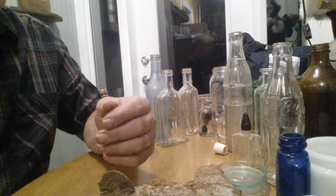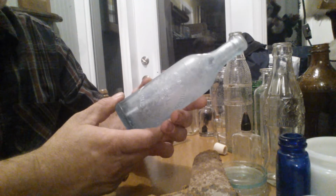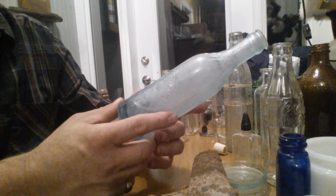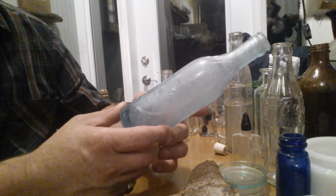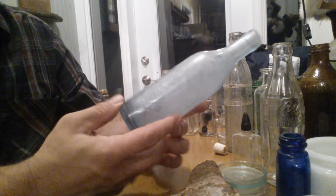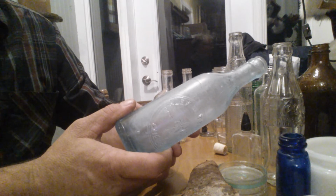I don't know if I was telling you this. I found this in a creek many years ago. It's a ginger ale bottle. It was made in Guelph, Ontario in 1860, and it's made by the Alex Matthews Company in Guelph. Found that in the spring runoff in a creek.